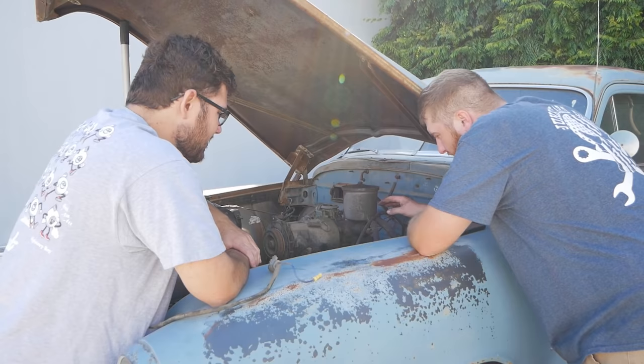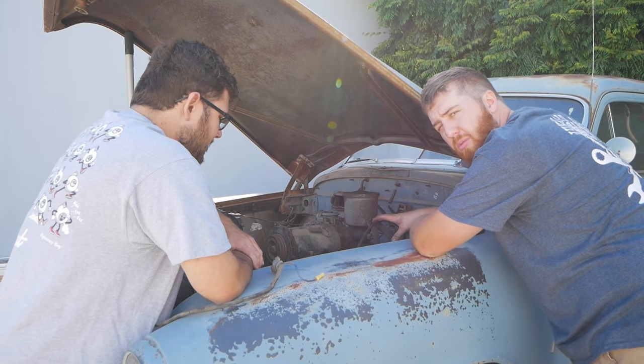So I think we need to worry about getting electricity to this car and see if we can get that starter motor to spin it over.